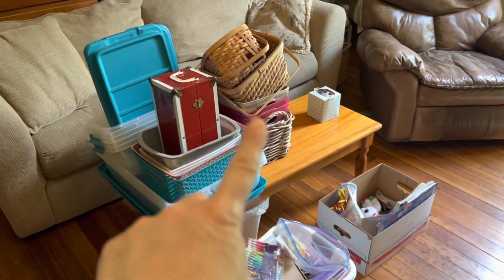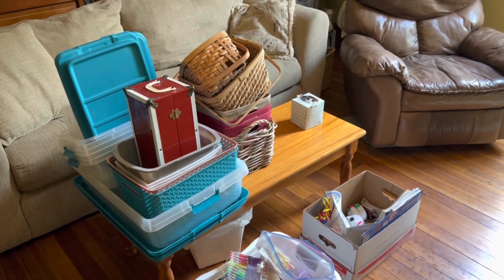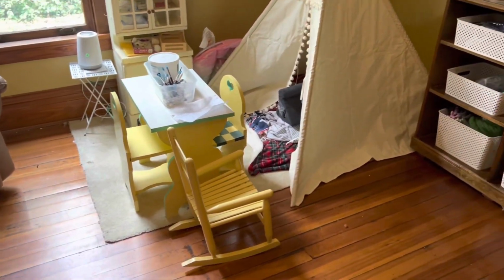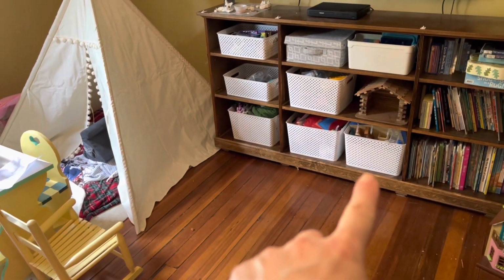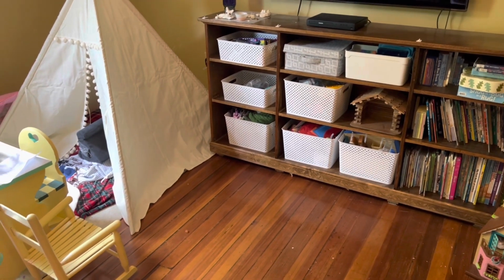And then, like I said, these are all the baskets and bins that I'm gonna put down in the basement, either to be used elsewhere or just donated if I decide I really don't need them and I can get rid of them. But definitely looking much better. There's a lot more floor space. I know for sure there's one bin that's baby dolls that she may not want in the living room anymore, because most of her baby doll stuff is in her bedroom.